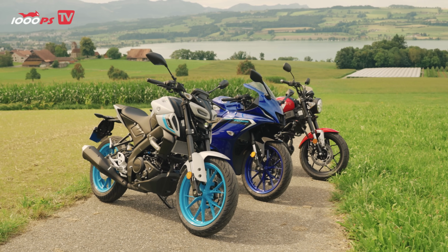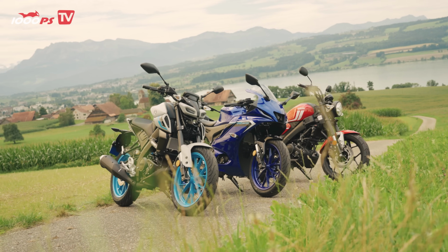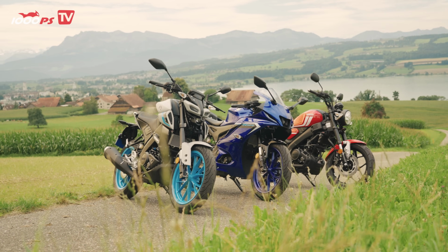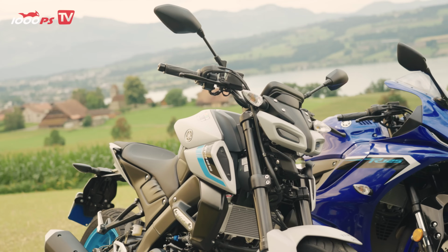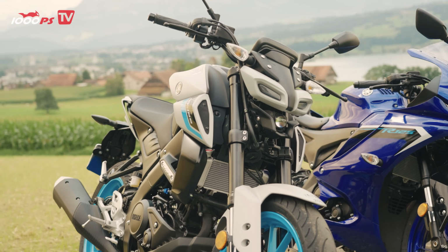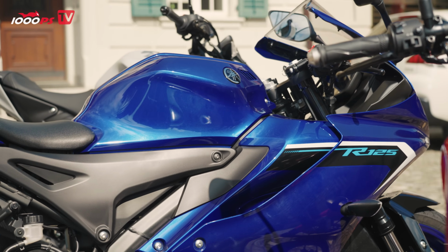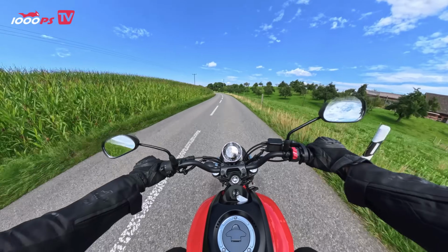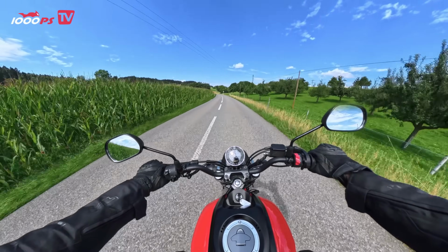And I don't necessarily mean the base price, because with these three, the XSR is a bit cheaper, about 500 Swiss francs cheaper, but with the MT125 and the R125, you do have to put down quite a chunk of money for this class. We'll link the exact prices below. But it is the case that later on, because insurance and tax are very cheap, you can really get around at a low cost. And on top of that, of course, you've got the fuel consumption.